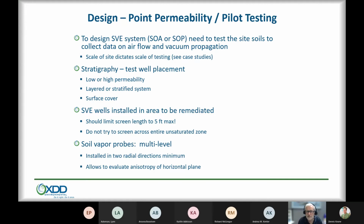As I mentioned previously, even the state of the practice and the state of the art look very similar in terms of the pilot testing. The bigger difference is the number of points that you have and what you do with the data. So a typical system, as you've probably seen, involves a single well or a multiple set of wells with typically a number of vapor points that are installed in the vicinity at different distances from the extraction well. And typically you want to do them at different radial distances just to make sure you don't have a preferred flow path and you've got dead zones.